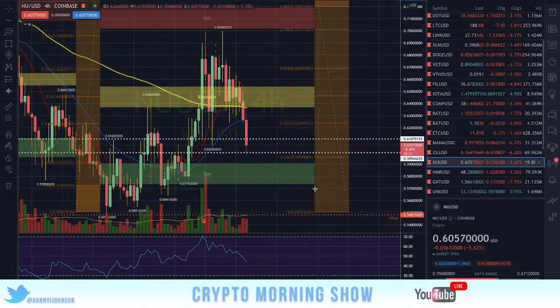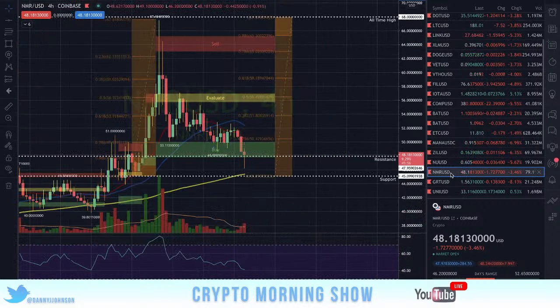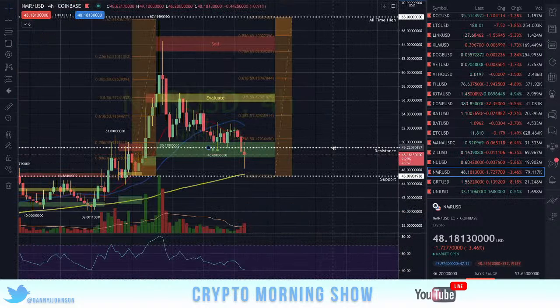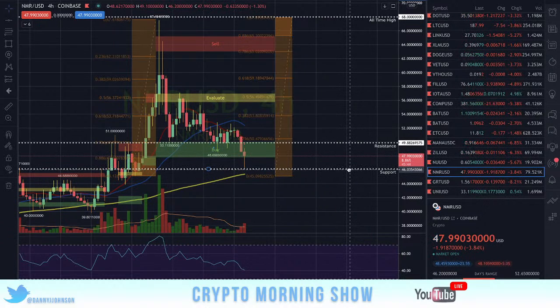Heading over to NU-USD. That support held right off that candle way over here, 0.5956. And resistance going to be first encountered at 0.61079 for NU-USD. Let's have a look at NMR-USD. So some of these are trying to climb back up, so keep your eyes open, ears peeled. We got support right there.